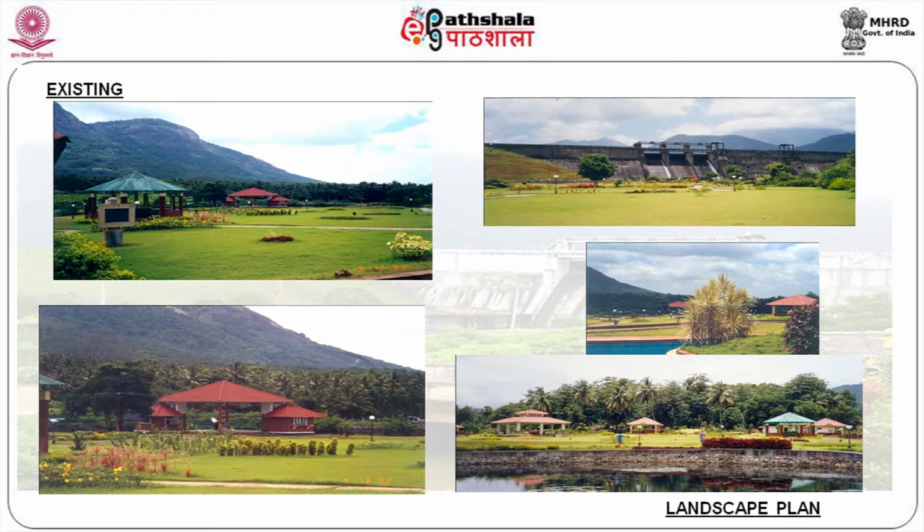You can see the entrance archway with ticket booths and administrative office. See, this grandness is very important when you are designing an entry arch and other things, then only it will invite the people to come inside. So you have to create a wow feeling. That's an urban scenario here. You have high roof gazebos, then a large expanse of lawn.